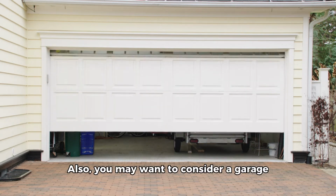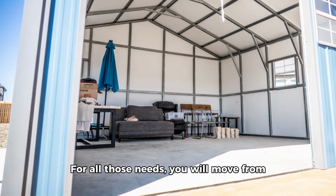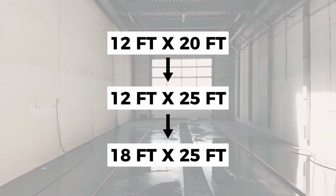Also, you may want to consider a garage that is deeper than 20 feet, which provides extra storage space. For all those needs, you will move from 12 by 20 to 12 by 25 or even 18 by 25.